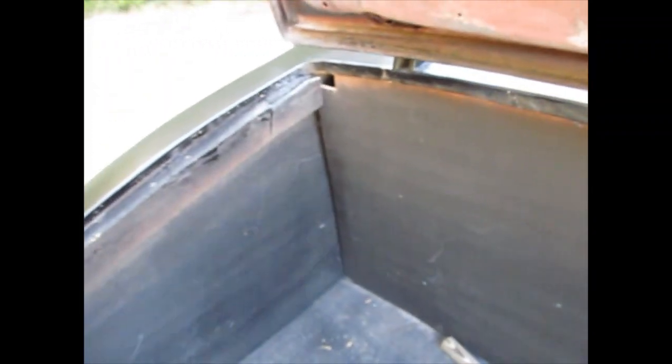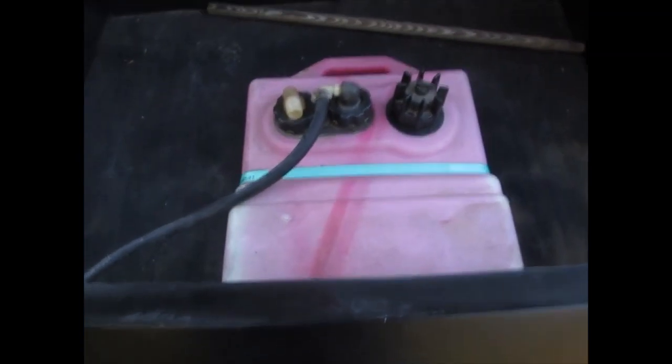The trunk pan is rusted out. And right now you can't see really. We'll have to go underneath the car, and we'll do that in a minute. It's just got a piece of plywood in it for now with a fuel cell.